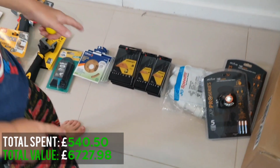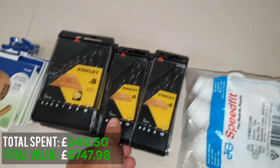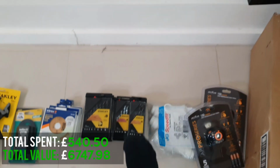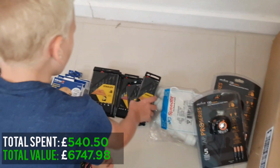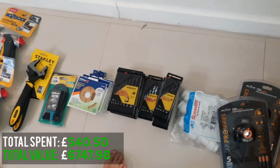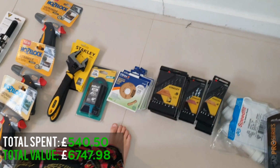I've got one of them packs. And then these drill bit sets. They're the different ones, aren't they? Drill bit sets. These are £9 each. We have more of the grey ones, but I don't know where they are. The silver ones sell for £14 and the other one sells for £15.